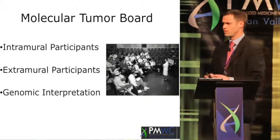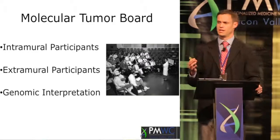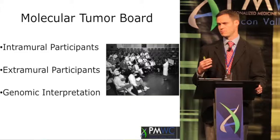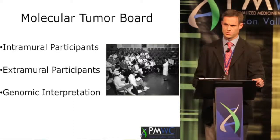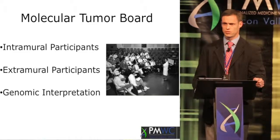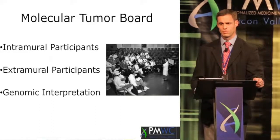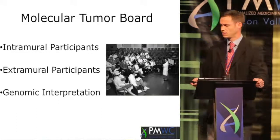The molecular tumor board that I referred to is comprised of both intramural participants, meaning medical oncologists, radiologists, pharmacists, nurses, and other support staff, as well as extramural participants, and these are experts in cancer genomics from other institutions, including the University of Oklahoma and Stanford University and others. And they web conference in, and we evaluate genomic results from a patient's tumor, and we provide an interpretation of what that might mean and how that could have a clinical impact.